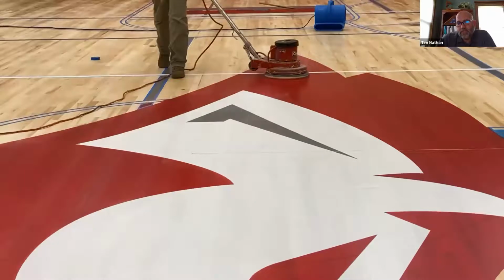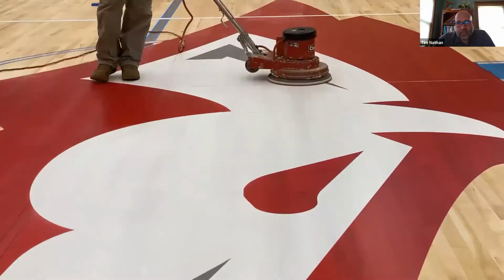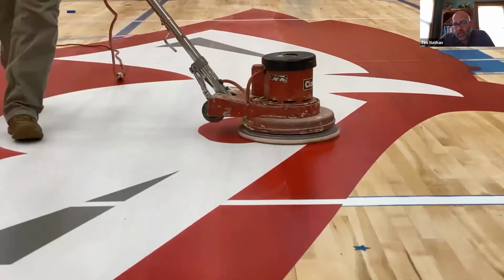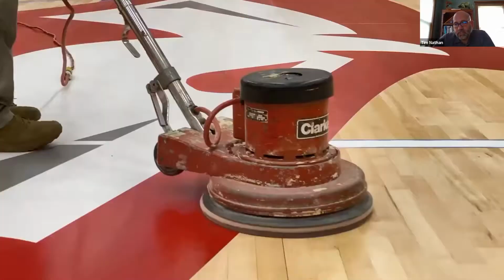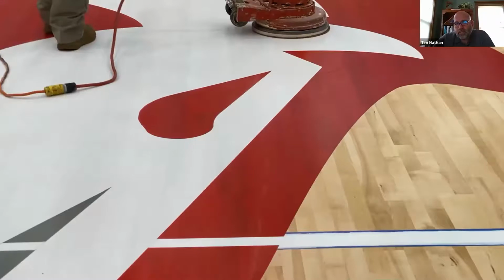I'll run this video. Typically with paints, guys are very leery about abrading paints for fear that they're going to be pulling pigment across different colors. And you can see he's got a maroon pad with an abrasive strip underneath there, and he's running directly across the red, white, and raw areas or natural areas, and he's not getting color pull.